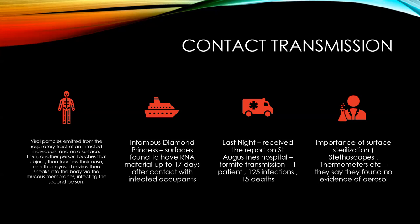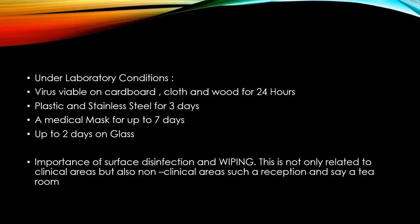And what they're talking about is the importance of surface sterilization, stethoscopes, thermometers, and in their study, they didn't find any evidence of aerosol. And then now people are always asking, how long does this virus last? But this is under lab conditions, right? Virus is viable on cardboard.